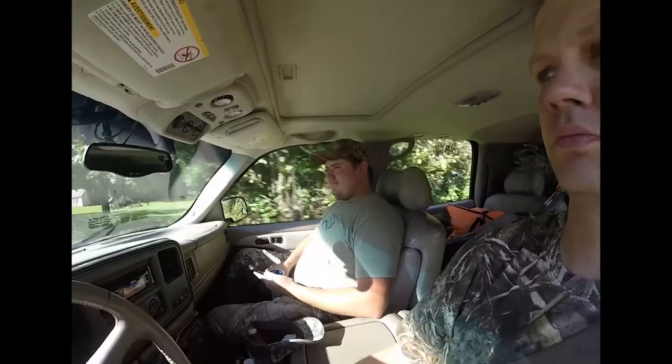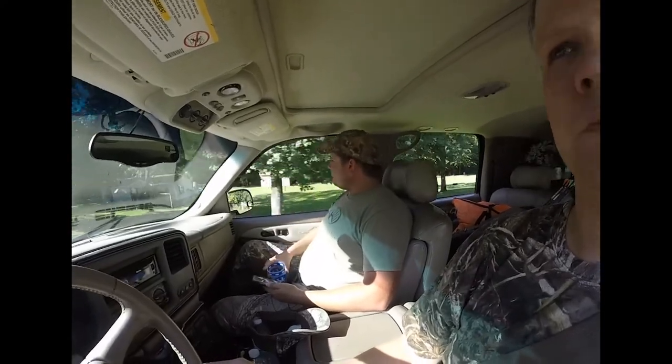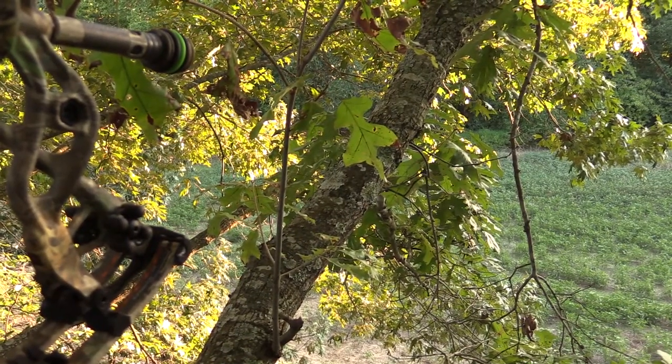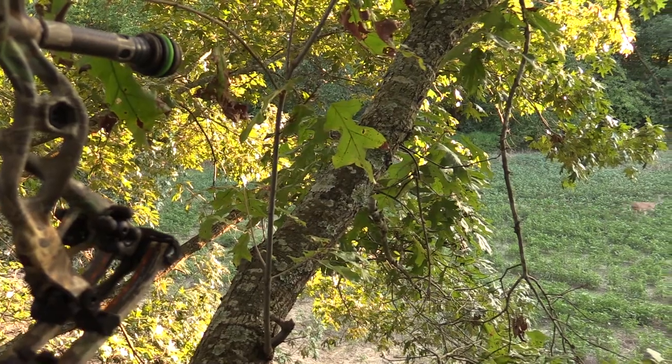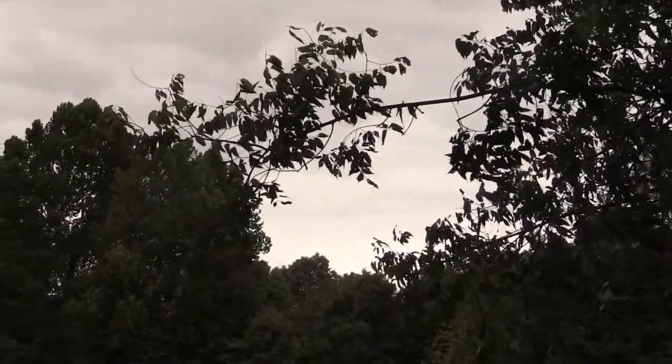Man, it's a big difference from our first day in the tree. This is our second hunt of 2018. Me and Jacob Whitehall were probably about 300 yards to the northeast of here on Saturday, September 1st, and it was 92 degrees. We were sweating our tails off. Today it's around 68 to 70 degrees.